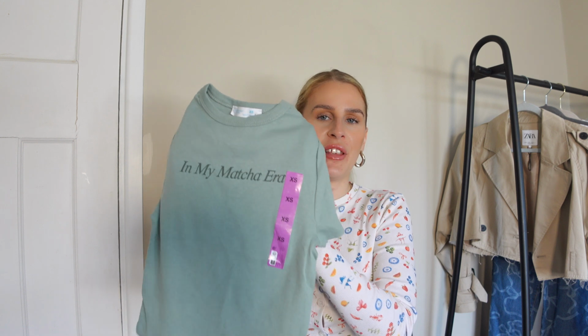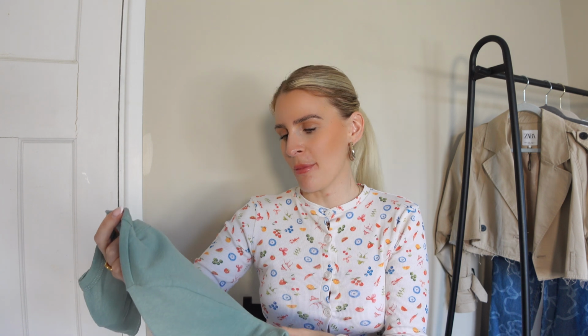I'm loving a printed t-shirt. So this will add to my little collection of baby tees. £4.50, I am actually shocked at how well Primark have done with all their little t-shirts. But I will say, girls, run, don't walk, because when I went, the sizing there wasn't a lot there.